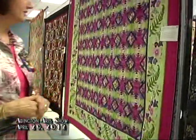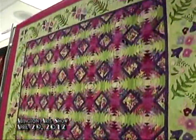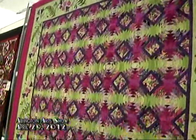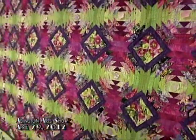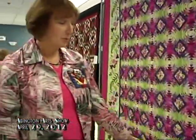Another one of my quilts. To Everything There's a Season. This quilt is a traditional pineapple block. Here, this would be the block. That square right there. And there's very extensive quilting in the border.